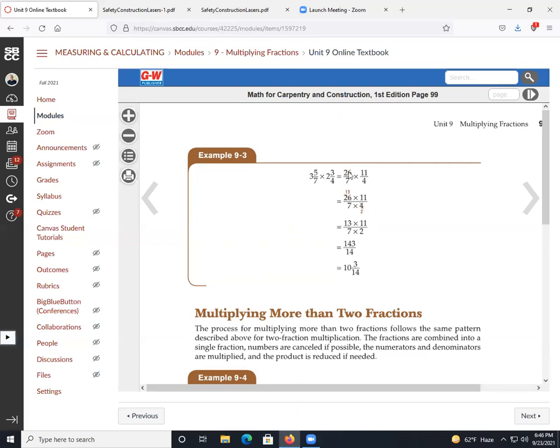So instead of 26 times 11 and 7 times 4, 26 is divisible by 2 as well as 4. 7 and 11 aren't divisible by anything. Those are prime numbers. So 4 divisible by 2 makes that a 2. And that 26 divisible by 2 makes it a 13. Now we're dealing with 13 times 11 over 7 times 2.